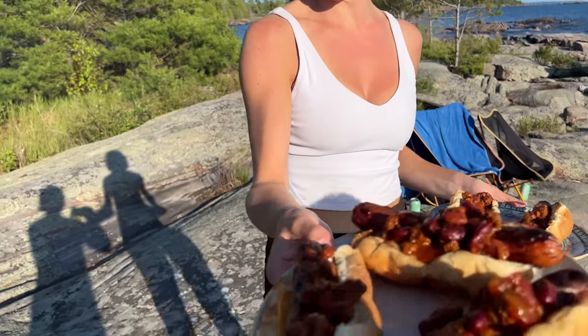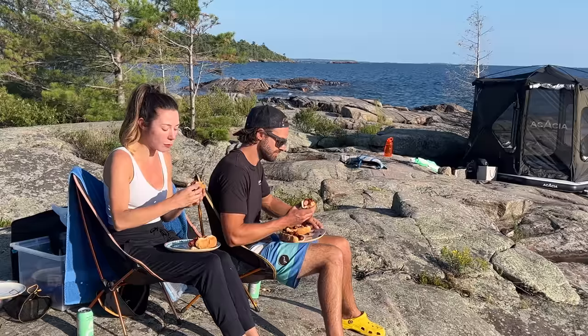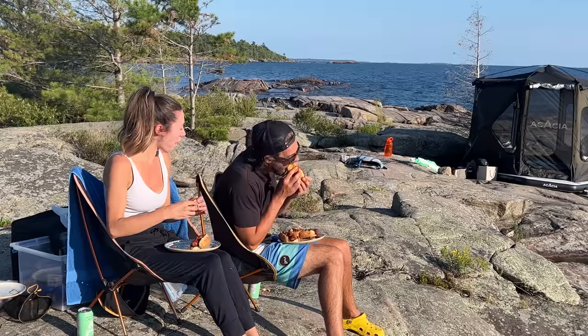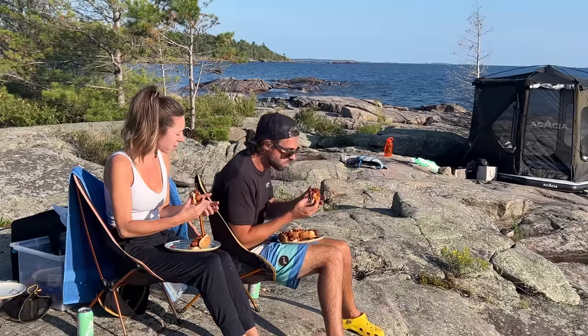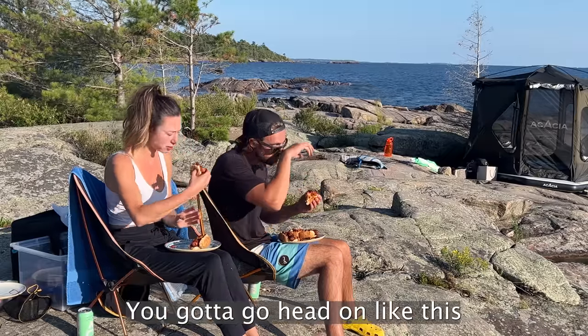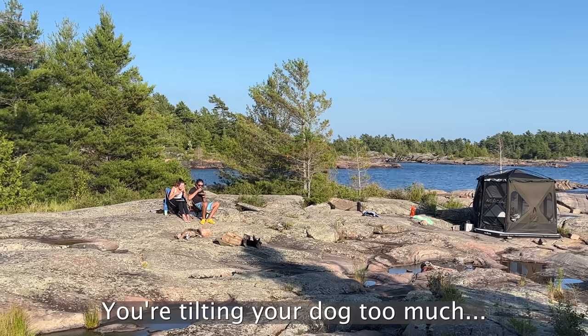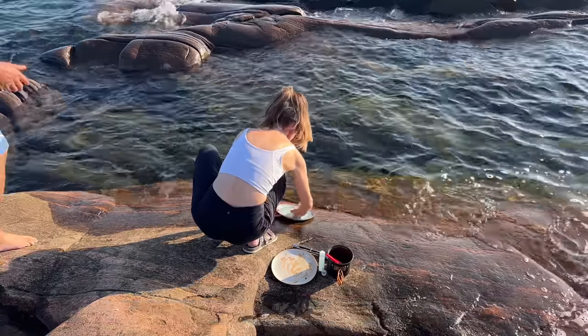Your chili cheese dogs. Watch out. No, those look beautiful. Always best. Always. Like when you're approaching, you're doing way too much chili. You gotta go head on. What? What are you doing? Tilting your hot dog like this. You gotta go head on like this. You're tilting your dog too much. I have so much chili in my beard.